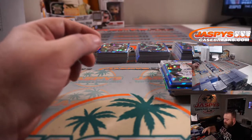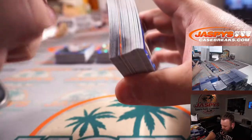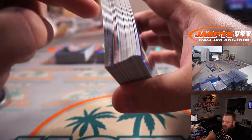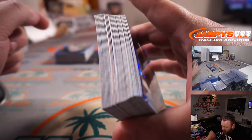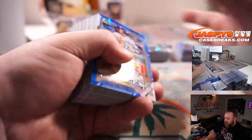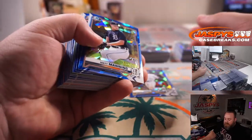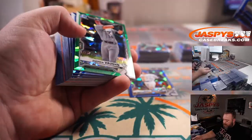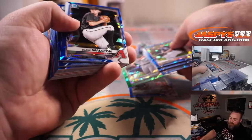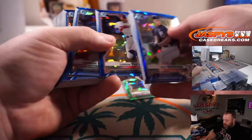Good luck, guys. See a little green right on top here, and orange in this one. So you can see there's actually three hits in this. The thicker cardstock there kind of shines. So we got at least three hits in this box. Bobby Witt Jr. right on top for the Royals. That is PJ McNeely. And Andrew Vaughn, green to 125 for the White Sox. Matthew Shearer. I'm a big fan of him.